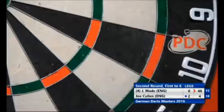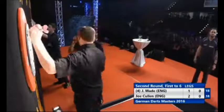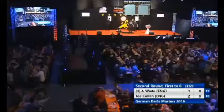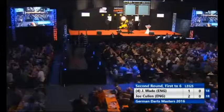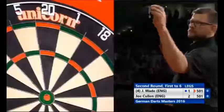Now then, Wade and double 10. He doesn't miss double 10. James Wade, of all the players in all the world and all the doubles, James Wade and double 10 is about as safe a bet as you're going to have.